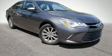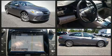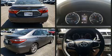Here's a great deal on a 2016 Toyota Camry. This 4-door, 5-passenger sedan still has less than 90,000 miles. Under the hood, you'll find a 6-cylinder engine with more than 250 horsepower, providing a smooth and predictable driving experience.